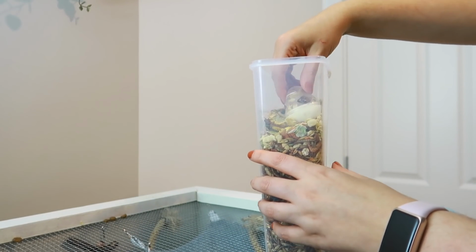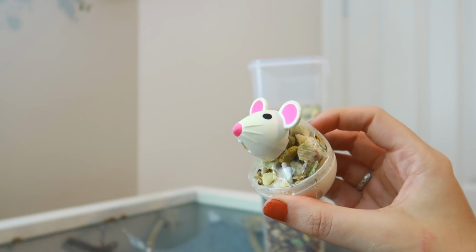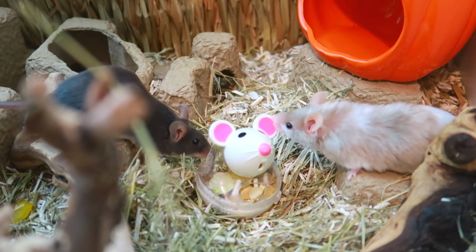But I will briefly explain what I do with the mouse food at the moment. So their food is mostly based around the Shunamite diet for rats. I have tweaked it slightly because they do have different nutritional needs. I do add in a bit more protein and also a bit more fat.